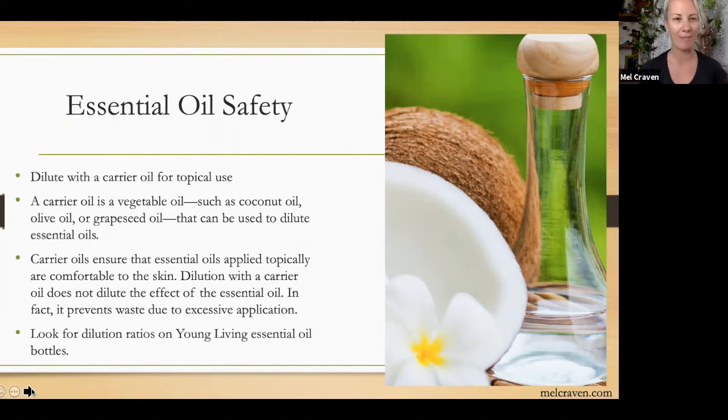Young Living has a lovely one called V6, which is a combination of 6 different vegetable oils. And look for the dilution ratios. So don't just make it up. There are certain oils that you want to use, like 1 drop of oil, 10 drops of carrier oil. There's a ratio, so just be aware of that.